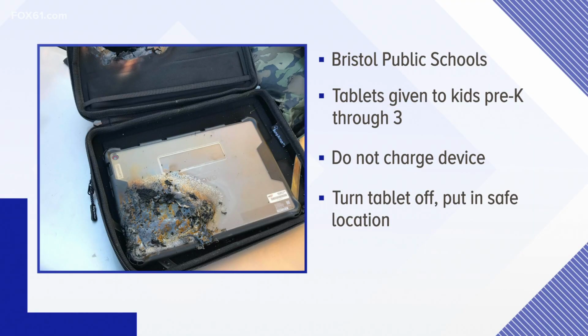A third thing to look for is physical damage. So if the battery is damaged in some way, maybe the computer was dropped, maybe something fell on the computer, when those cells get pressed together or punctured, that can lead to those same thermal runaways that could cause the battery to catch fire. Such important information, as so many of us and our children are using these devices to work and to learn every single day.